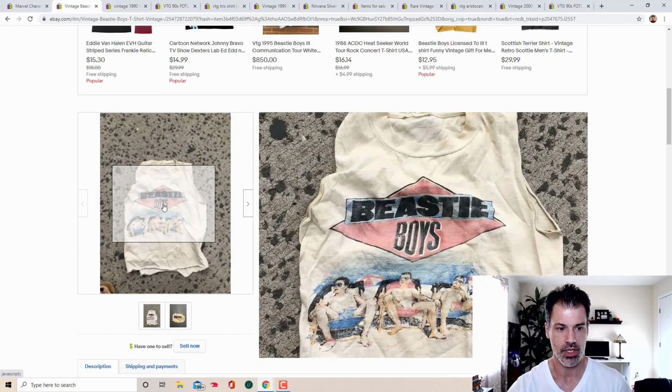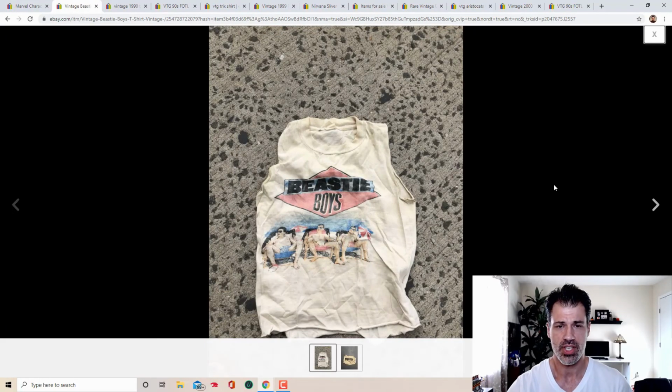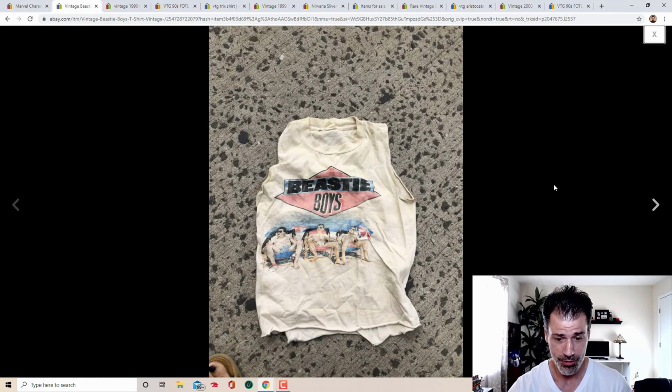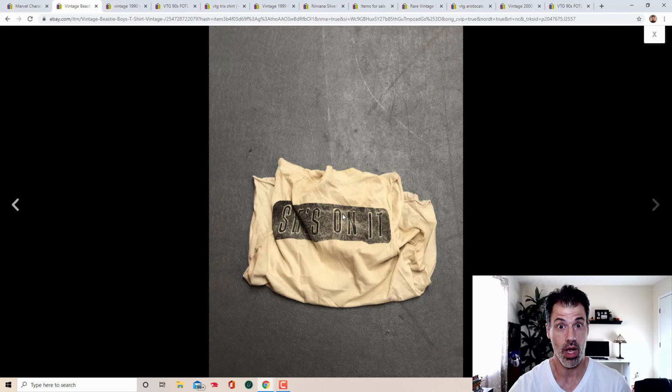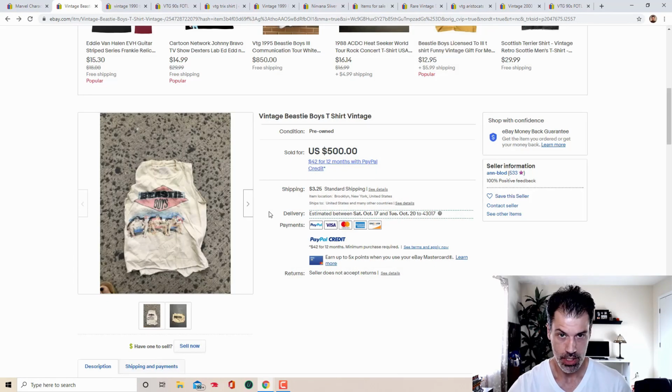This one made me laugh. Take a look at this shirt. It's not even a shirt. Their arms were cut off. Bottom was cut off. Shout out to the big toe right there. Says she's on it on the back. I mean, this is like a well-worn shirt. I can't find any comps like it.